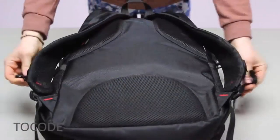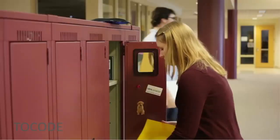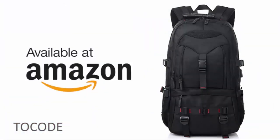This pack provides a honeycomb mesh suspension system for added protection and comfort. Perfect for college, school, business, travel, short hiking, camping, and outdoor activities. The TowCode backpack is available at Amazon.com.